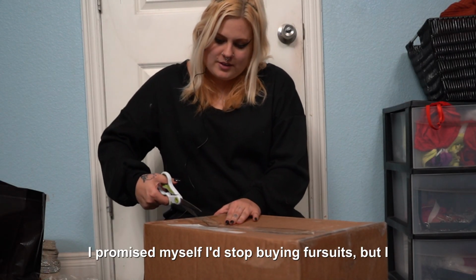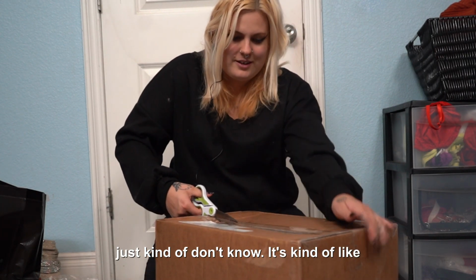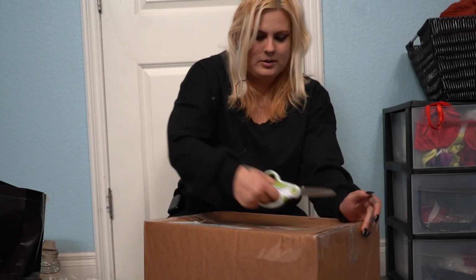I promised myself I'd stop buying fursuits, but I just kinda, I don't know. It's kind of like tattoos. Once you start, you can't stop. You just keep buying more. I'm so excited. Oh my gosh.